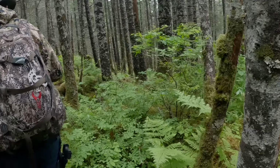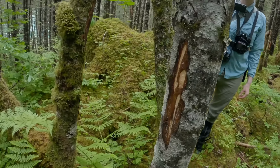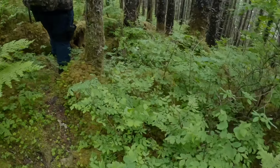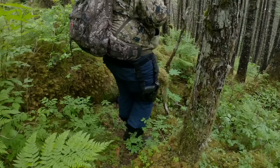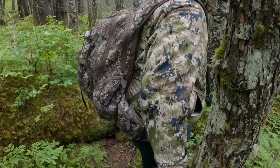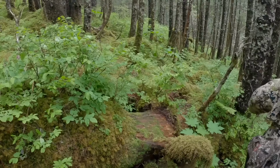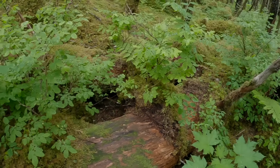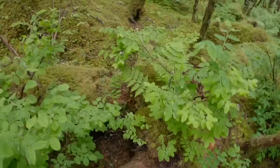Is there any chance somebody could have whacked them? Like a human? Maybe. I mean, it's not impossible. Yeah, it's definitely possible. But look at this, too. This is worn. This whole thing is worn. You can see crossings here. And I can't even get on that. It's kind of slippery.